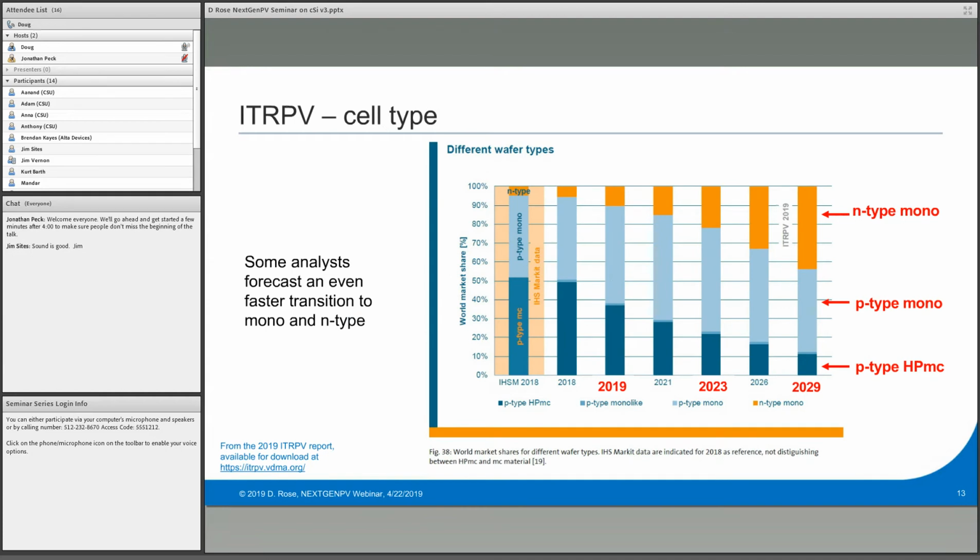The ITRPV has great information on what there is today and the projections going forward. So, bottoms up details. This one is looking at how much is mono and multi. They say more than half is mono now, and over the next 10 years, 90% of it is mono, with about a split between P-type and N-type. Some analysts show an even faster transition to mono and N-type.